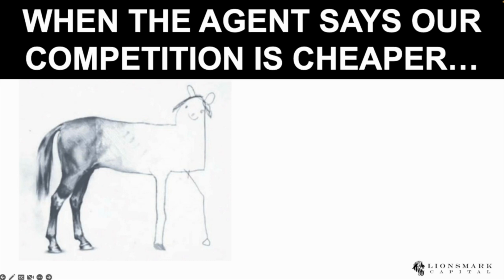So I understand when an agent says, I don't want to give up such a big split, so-and-so will do it cheaper. Will you do it for cheaper? My answer is no, because if I did it for cheaper, then I would not be able to do all this back-tested work to create all of the safeguards that are going to protect your client from getting into a bad situation in the future. I can't do that for that lower split.